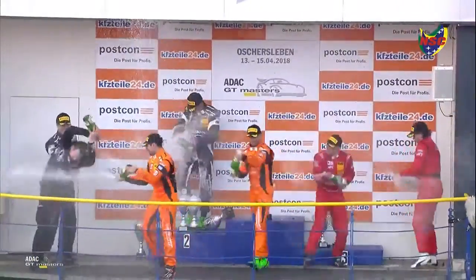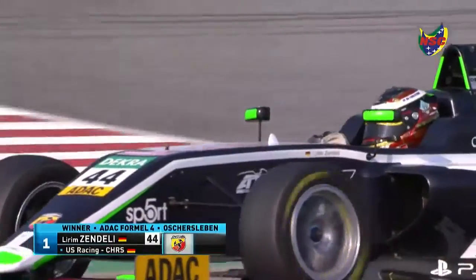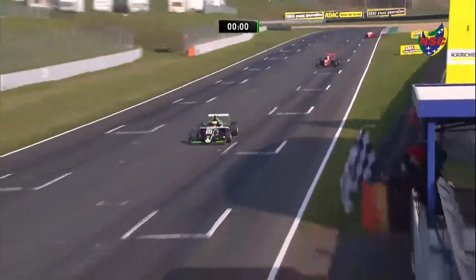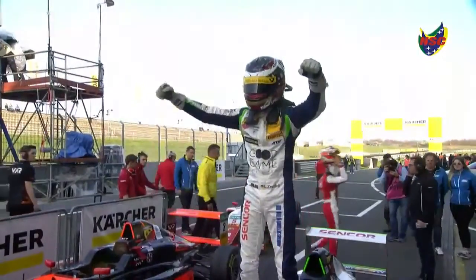Ferrari's in third place at its comeback event. Lirim Zendeli dominates the opening weekend in the ADAC Formula 4. The US racing driver wins the first 2 races and thus leads the overall standings. I really didn't expect that I'm gonna win both races. It's an amazing feeling, and it's amazing what a great job this team is doing. And yeah, now 50 points for me, championship leader.